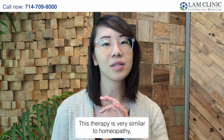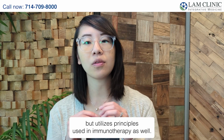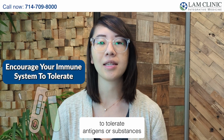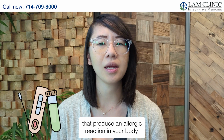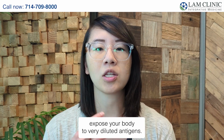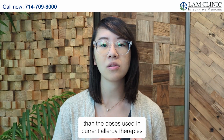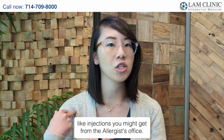This therapy is very similar to homeopathy, but utilizes principles used in immunotherapy as well. The goal of this therapy is to actually encourage your immune system to tolerate antigens, or substances that produce an allergic reaction in your body. So instead of overreacting to them, it does this by helping expose your body to very diluted antigens.